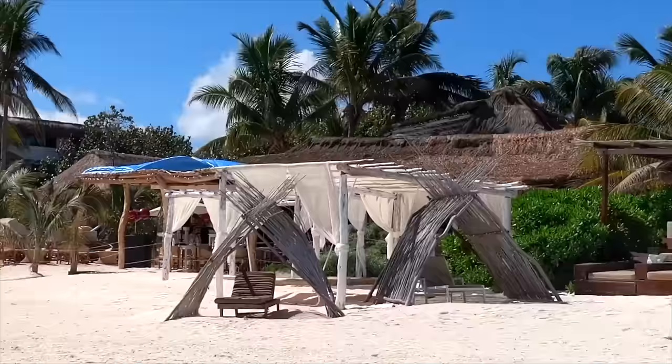Walking along the beach is a completely different feeling. It's so beautiful. I love being able to see all of the hotels and beach clubs. Which, by the way, if you're coming here, a few things you might want to know about coming to the beach. If you're not staying in a hotel and you want to enjoy the beach here in Tulum, the best bet is to go to a beach club.